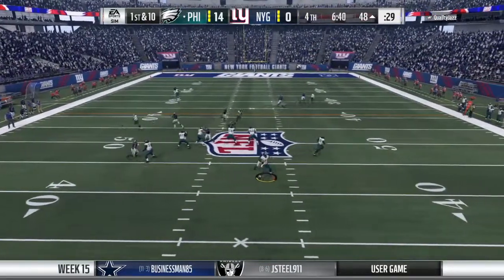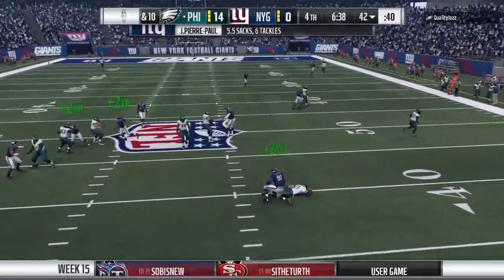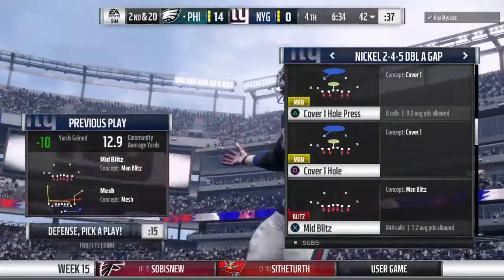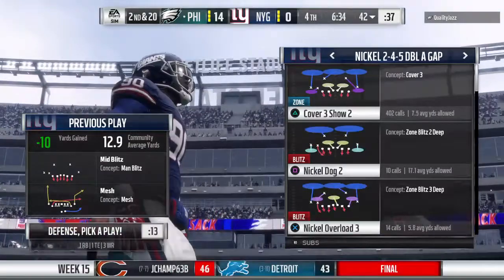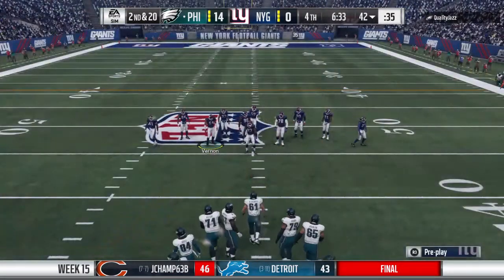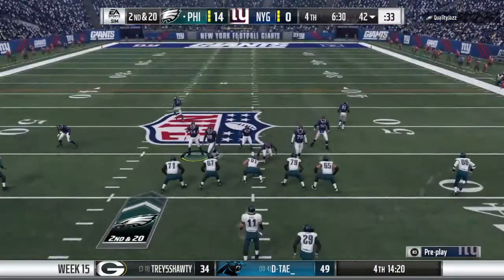He cuts up inside. And no escaping this time as he'll go down. They got him for a sack. Jason Pierre-Paul in there yet again. My goodness, making 5 sacks for him now in this one game alone.